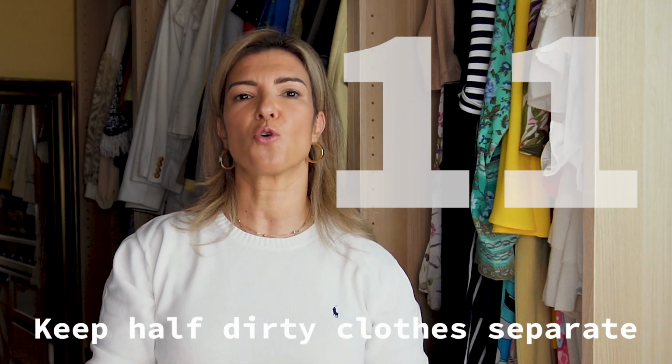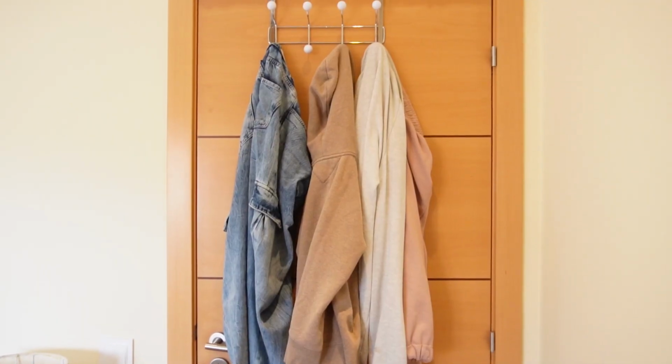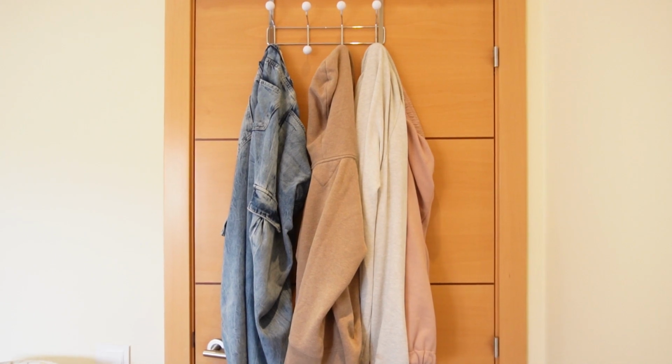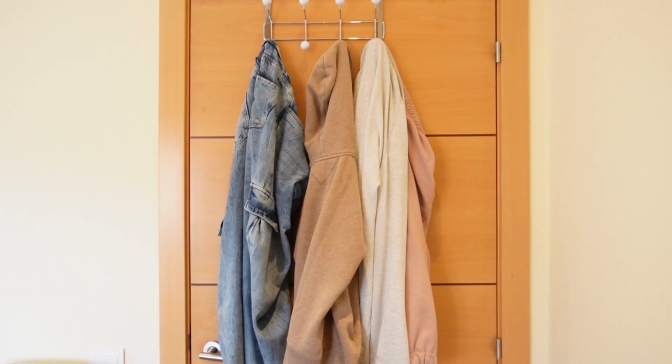Again, keep things tidy and avoid storing dirty clothes. Or I wouldn't say dirty, but let's just say you wore something one day, it's still not ready to go in the wash, but you have worn it. Don't put it back in your closet. Keep a section away from your closet, if you can, where you store that. Or if you have an empty drawer, if you have an empty space, then use that for those items. I keep them behind my bedroom door. I have these hangers behind the door, and that's where I store any clothes that I've worn once, maybe twice.